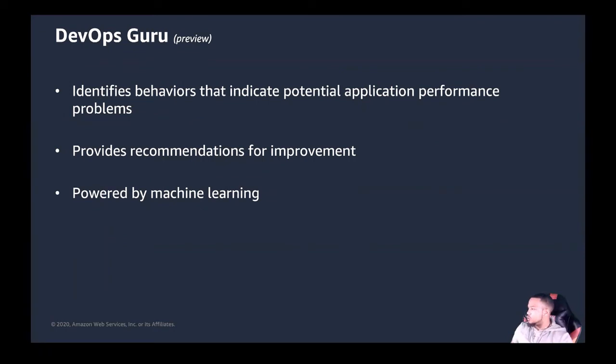DevOps Guru, I'm sorry. I think this was, okay, this is different than CodeGuru, I'm sorry. Yeah, so this indicates behaviors that may indicate potential application performance problems. It's still in preview, so it's still being fleshed out, but more to come on this one. We're still taking a lot of feedback from customers to flesh out the robustness of it.